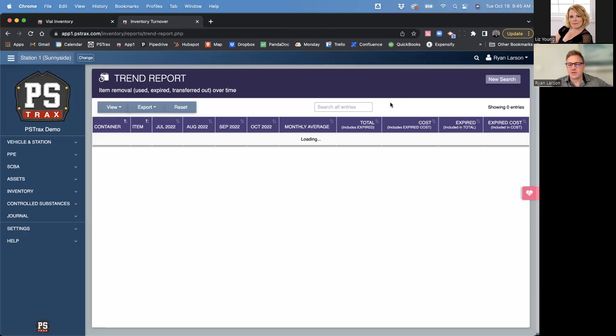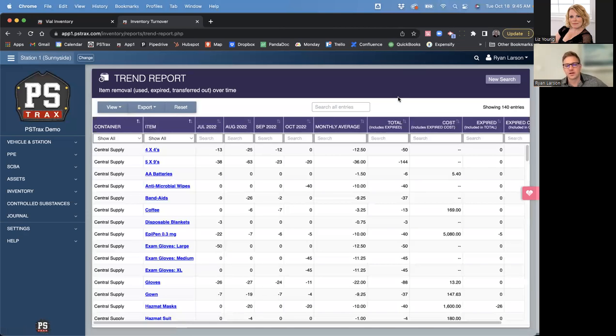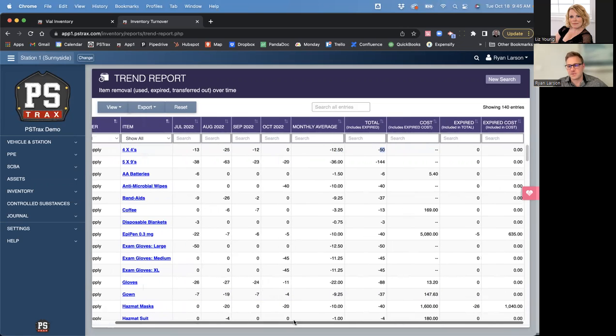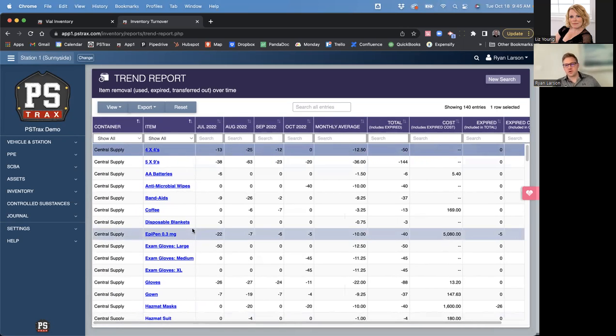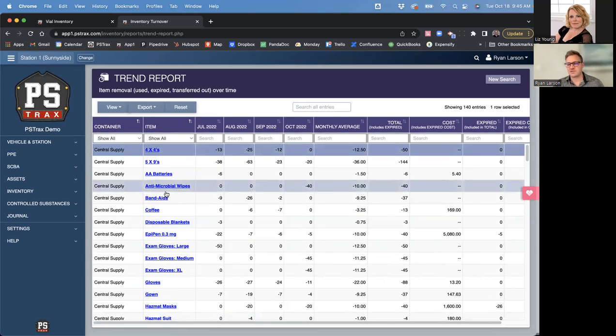So I'll let this load up here for a second. But what we're doing is we're taking this trend report, and our plan is to, there it goes, it just popped up. So this is what it looks like with all the different items, and you can see the usage amounts for each month, as well as the average, the total amount used over that time period, and then if there's any expired, what the cost of those were. So this type of report is something we're hoping to build into the controlled substance module to have the equivalent on that side.